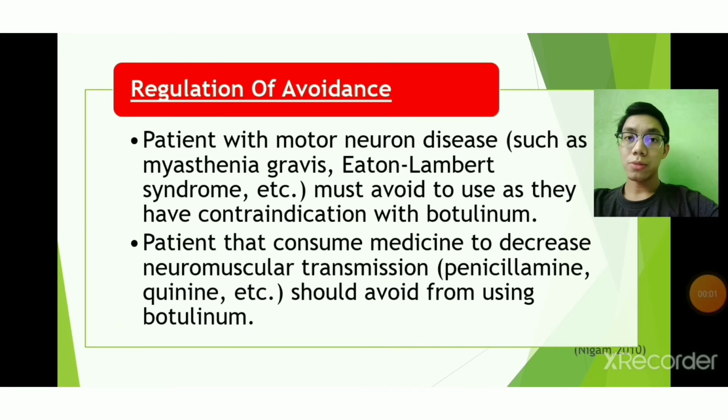Not everyone can use botulinum. Some groups of people need to avoid it, such as patients with motor neuron disease, myasthenia gravis, Eaton-Lambert syndrome, and others, because they have contraindications with botulinum itself. Next, patients that consume medicine to decrease neuromuscular transmission, such as penicillamine and quinine, should avoid using botulinum.